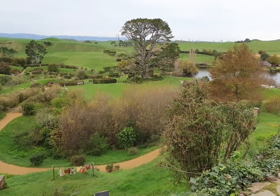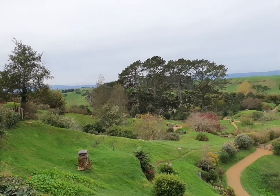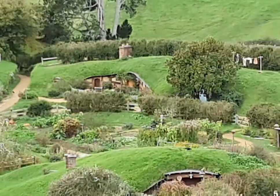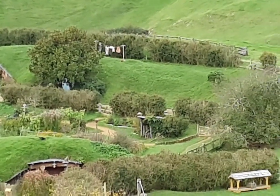But as you get out of the boundary of Hobbiton and back into the New Zealand style of farming, with wooden posts with the number 8 wire running, they forgot to put in their wooden railings. So the way they got around that for shooting, fire hoses stretched out, just look like wooden railings running out there in the distance. A little trick for everything.